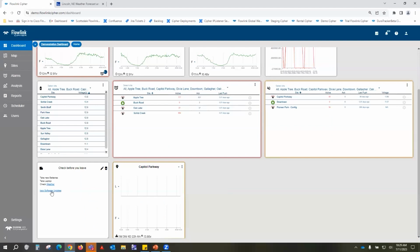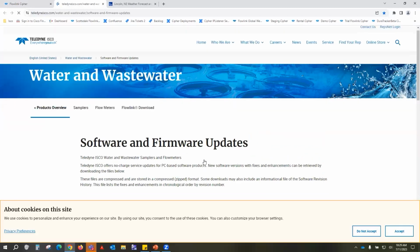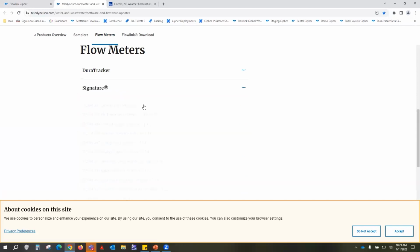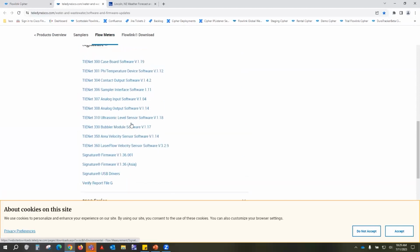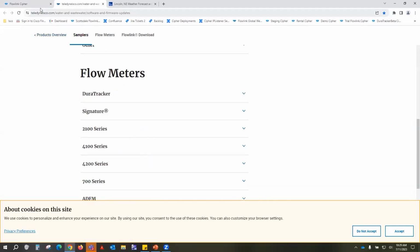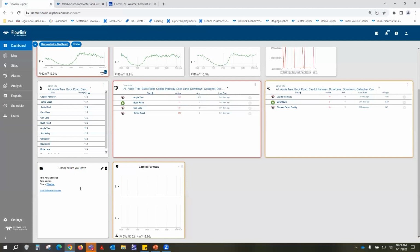We also have our software updates. So there's another example. You can have a link to our current software updates so you can make sure you have the most recent software or firmware inside your meters before you go out there. You can load those up onto a USB or on your laptop to make sure you have them with you. So there's some examples, but any website you think might be helpful, you can throw in there as a hyperlink into your notepad as well.